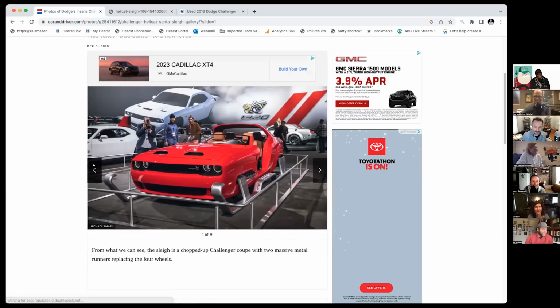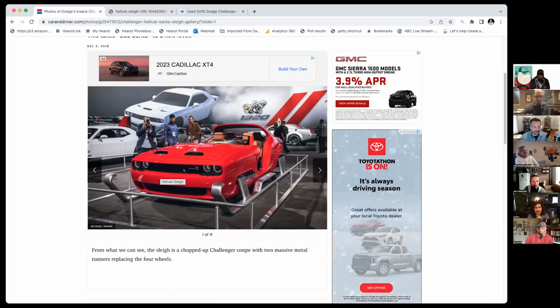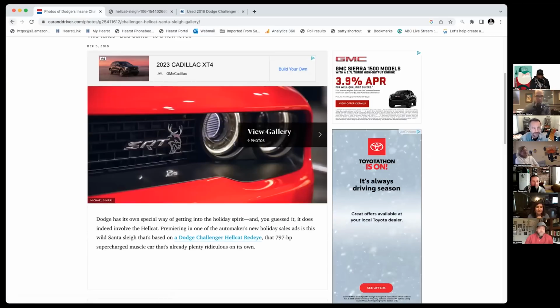Why does it have exhaust pipes? But yeah, they actually built this. I think this was at the LA Auto Show at some point. Yeah, I remember seeing it. Oh, it was the 1320. I went on the launch of the 1320.